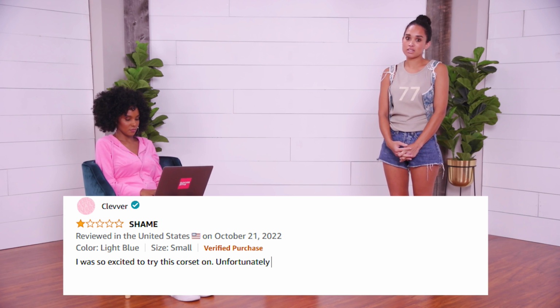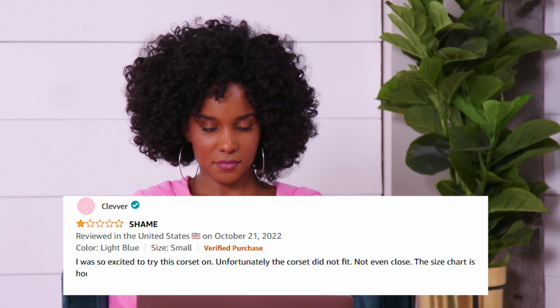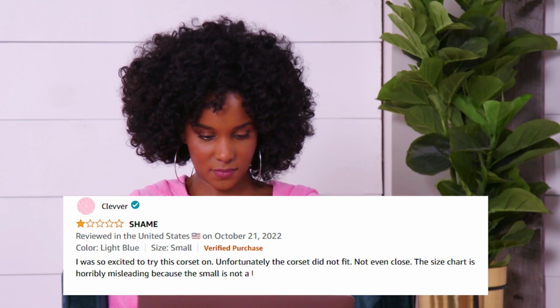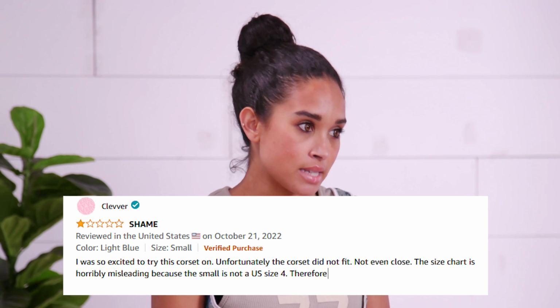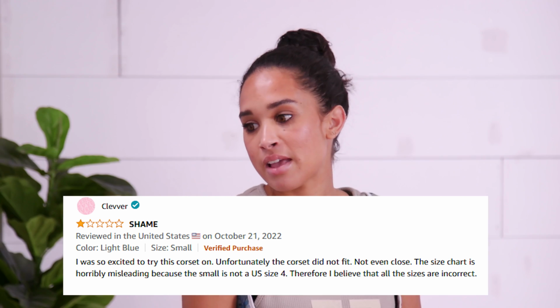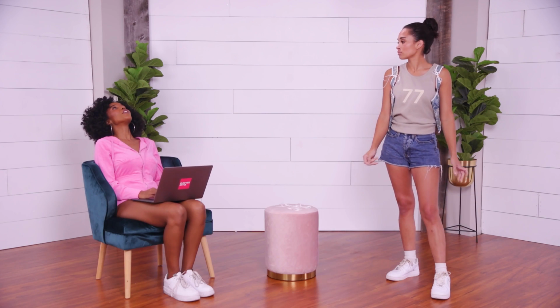I was so excited to try this corset on. Unfortunately, the corset did not fit. Not even close. The size chart is horribly misleading because the small is not a US size 4. Therefore, I do believe that all the sizes must be incorrect. And that is a shame. Say for shame! Oh, capitalized. For shame, yeah. Another one in the books.